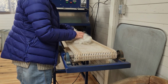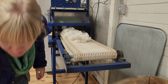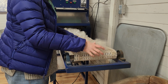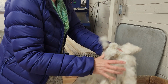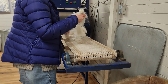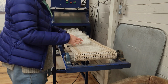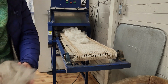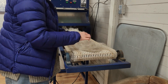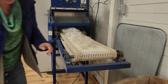And the picker, for those of you that haven't watched before or are like, what is that? The picker literally opens up the fibers, opens up the locks, and it also will do this blending. Because I'm putting the Pygora on at the same time as the Shetland, it's going to just naturally blend as everything goes through. It's this big set of teeth on a roller that literally just opens the fiber up and makes it easier. Basically, it's going to make the carding easier for the carding machine.